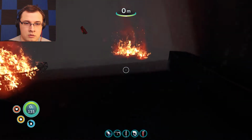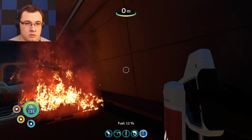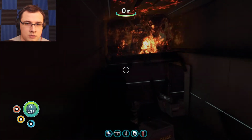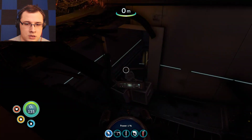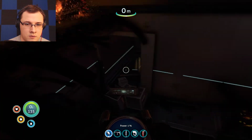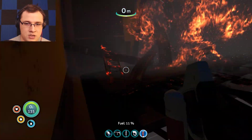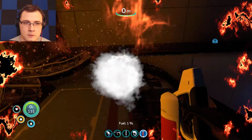Okay. Now where do I go? There's just fire everywhere. Unless I jump from the top and then go over there. I mean, that may be a possible solution, but I only have 11% fuel. I don't think that's going to be good enough. And I died. Great.